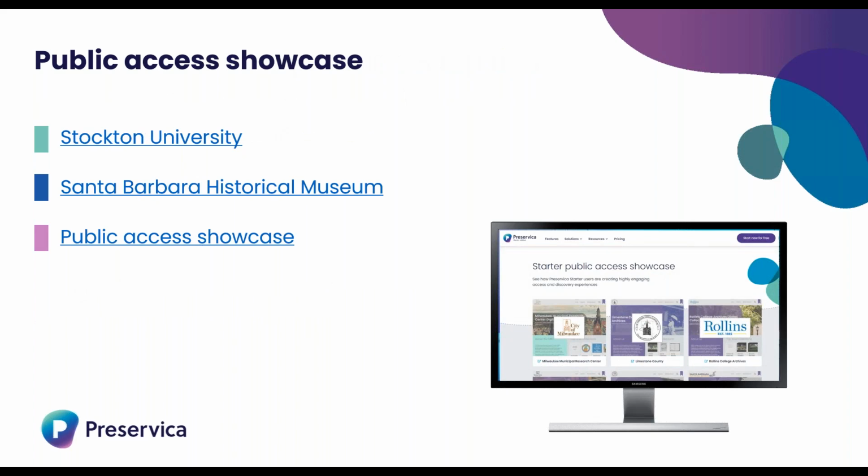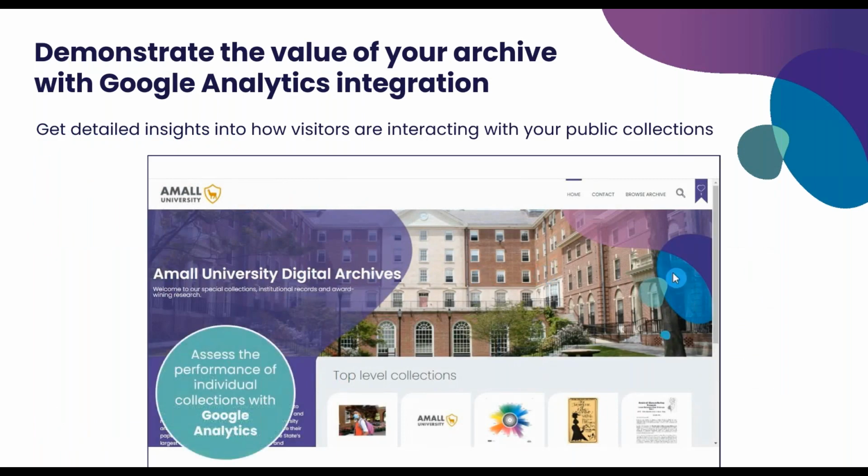Those are a couple of really good examples, but we've got a ton more on there. City of Milwaukee is fantastic. Buena Vista University, also a great one to check out. So be sure to take a look at those public access showcases. We'll have a link for that for you as well. And then the last one.